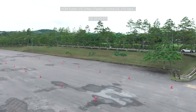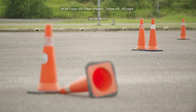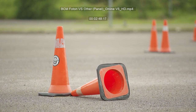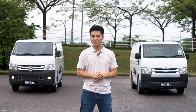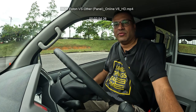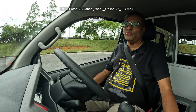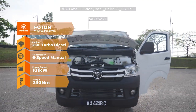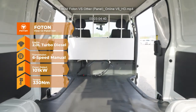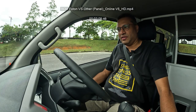As you can see, there's a 150-meter circuit for you to hit full throttle until the laying cones. We are at the starting line of the drag race between Foton and Toyota. Who do you think will win the race? Good morning, everybody. We are in the Foton C2 panel van here. We've got a Euro 4 compliant diesel engine, a 2-liter turbo diesel, and we've got some German technology in the engine as well. So let's see which one is the king of torque over here.